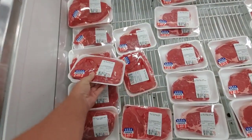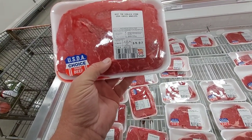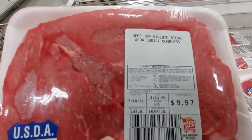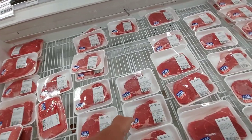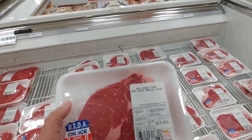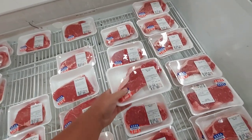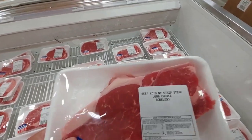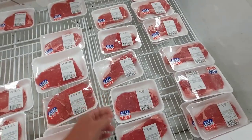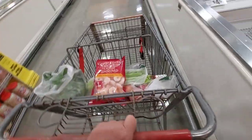We got some steaks here. Top sirloin is $1.43 a pound. No, $6.97 a pound. I don't know if that's good. Beef ribeye is $11.97 a pound. Beef loin strip steak, $9.97 a pound. Not too sure on the steaks.